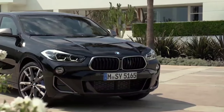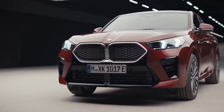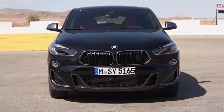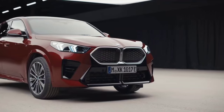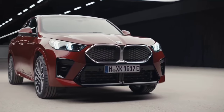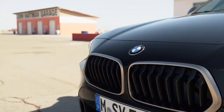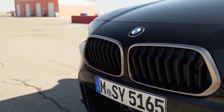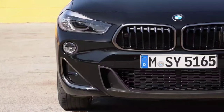The Bavarian automaker has published the first images and information about the new generation of the X2 model. This is also available in a zero emissions version that delivers 313 horsepower. Before we get to that detail, it must be said that the X2 has grown in size compared to the model it replaces. The length now measures 4,554 mm, plus 194 mm.